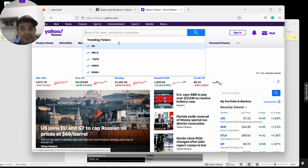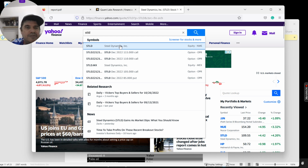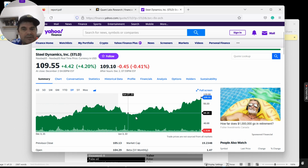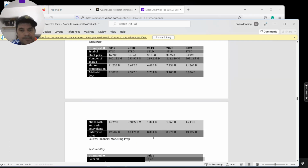But if I go and look at this, what is this company called? STLD, was it? Yeah, STLD. So you could probably see the performance over the last 5 years. What really matters. So this is a $109 stock. Look at the 1 year. It's been steadily moving since last year, as well as the 5 year. It's definitely on a rise. But this is the impressive part: the steepness of the last 2 months. That's why it's at 40%. Okay, just so you know.